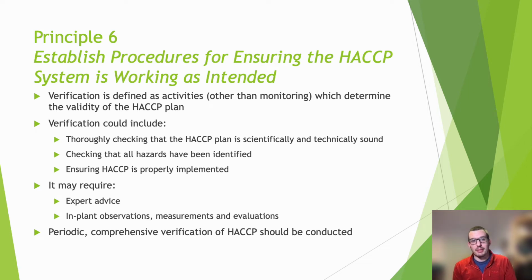Principle number 6 is to establish procedures for ensuring that the HACCP system is working as intended. So verification is defined as activities other than monitoring. So this isn't your regular monitoring of checking whether a CCP has been exceeded or not. It's a totally separate procedure for verifying that the HACCP system is working as intended. And it could include things like thoroughly checking that the HACCP plan is scientifically and technically sound. It could be just a paper-based exercise, or it could mean walking around your facility and actually observing every process. But however it works for you, that's one way of ensuring that your HACCP system is working as intended.